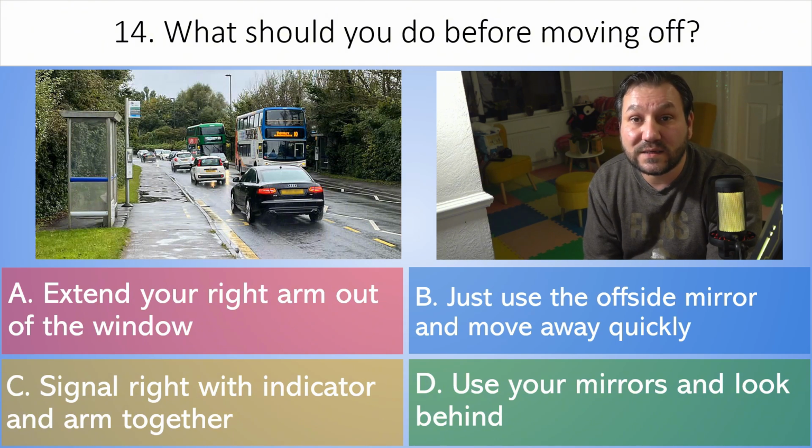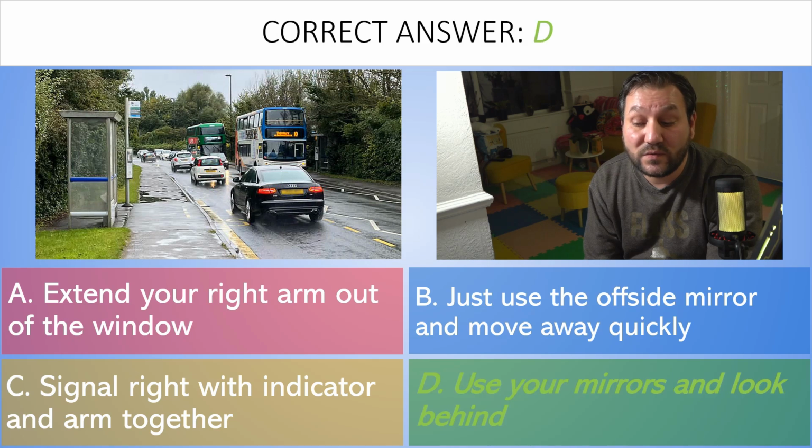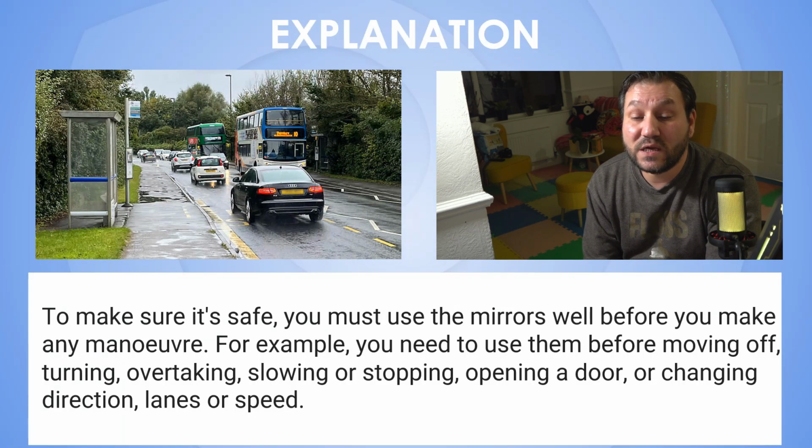And the correct answer is D. Use your mirrors and look behind. Explanation. To make sure it's safe, you must use the mirrors well before you make any maneuver. For example, you need to use them before moving off, turning, overtaking, slowing or stopping, opening a door, or changing direction, lanes, or speed.